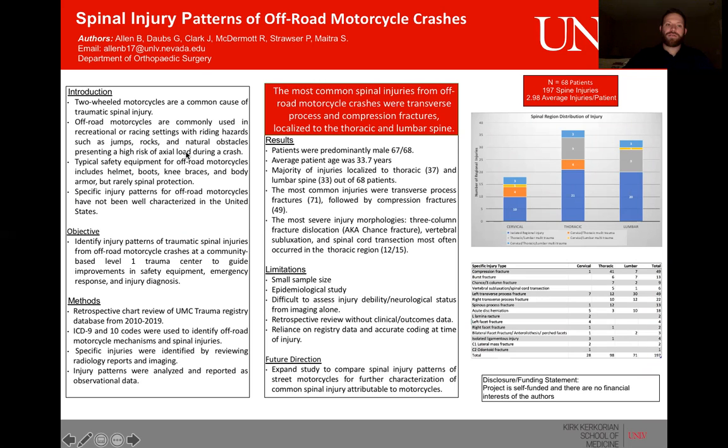But off-road motorcycles are usually used in either recreational or race setting. And so that would be like motocross or desert riding, or just recreational use or dune riding. And there's a lot of natural obstacles as well as jumps and a lot of terrain, which leads to a high risk of axial load during a crash where riders might be falling off of a jump or falling off an obstacle, especially in that setting, which is different compared to on-road motorcycle injury mechanisms. And the typical safety equipment for off-road motorcycles includes helmet, boots, knee braces, but rarely any sort of spinal protection.